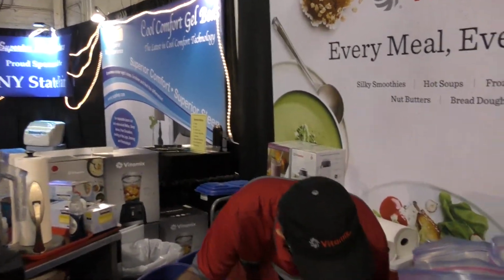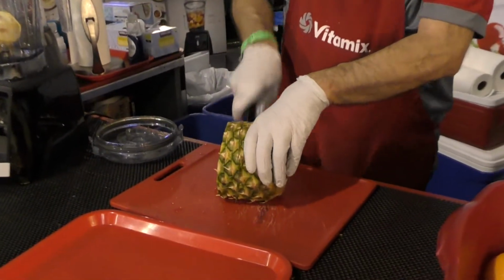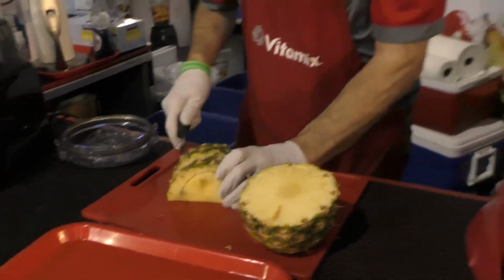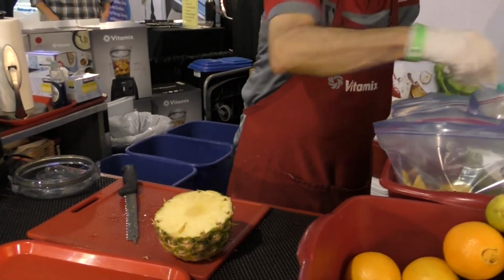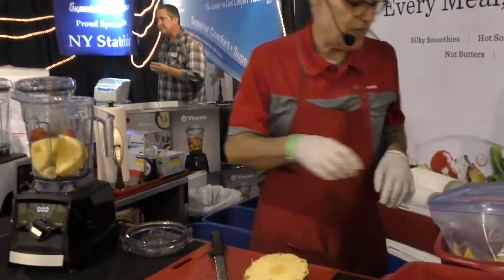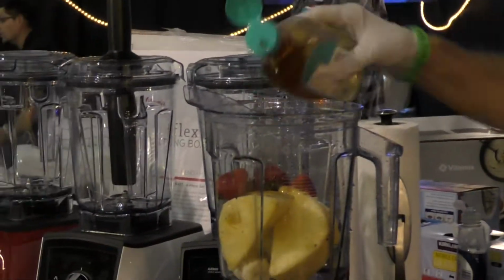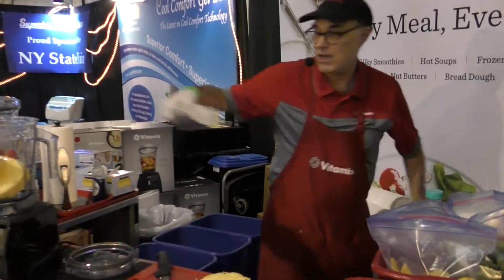Pineapple is another one of those fruits where the nutrients are concentrated in the core, which we often just throw away. With the Vitamix, you don't have to throw that away. You put it in there and you're going to get all those extra nutrients. Strawberries, the little leafy green tops with the seeds, all of that goes in. We use just a little shot of cactus juice and a little bit of ice.